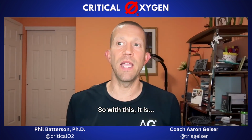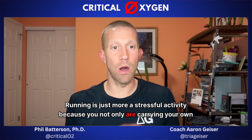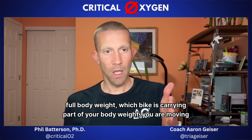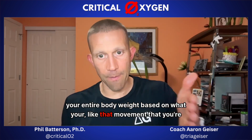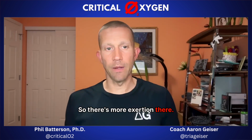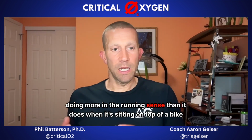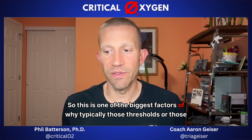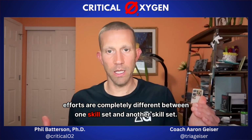So with this, running is just a more stressful activity because you not only are carrying your own full body weight, whereas the bike is carrying part of your body weight, you are moving your entire body weight based on the movement that you're doing. So there's more exertion there. And again, you're having to compete against the body doing more in the running sense than it does when it's sitting on top of a bike frame. So this is one of the biggest factors of why typically those thresholds or those efforts are completely different between one skill set and another.